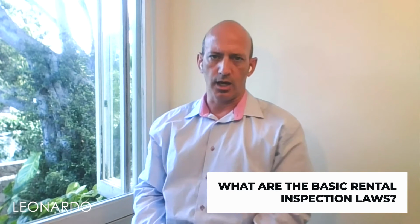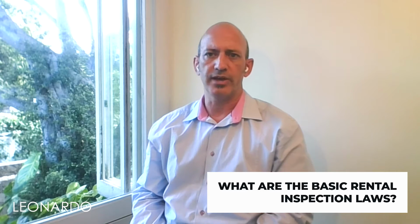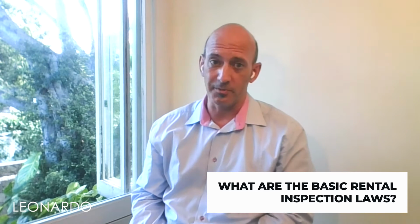Where landlord-tenant law comes into play with move-in, move-out inspections is typically surrounding the security deposit. So first, a few basics. Landlords can usually charge anywhere from 2 to 3 times the monthly rent as a security deposit. In some locations, interest needs to be earned while the landlord holds your deposit. That varies from place to place.